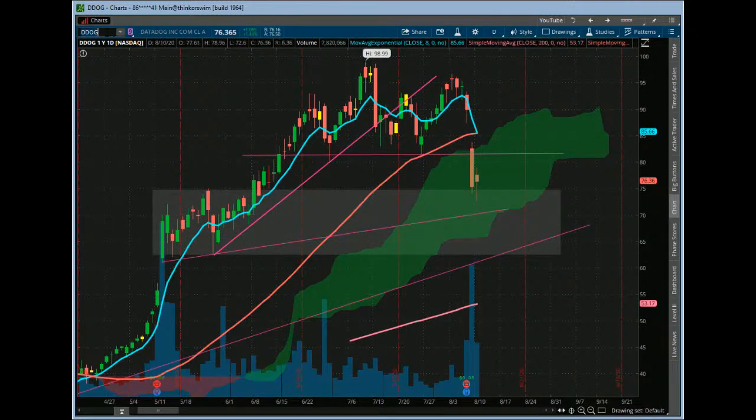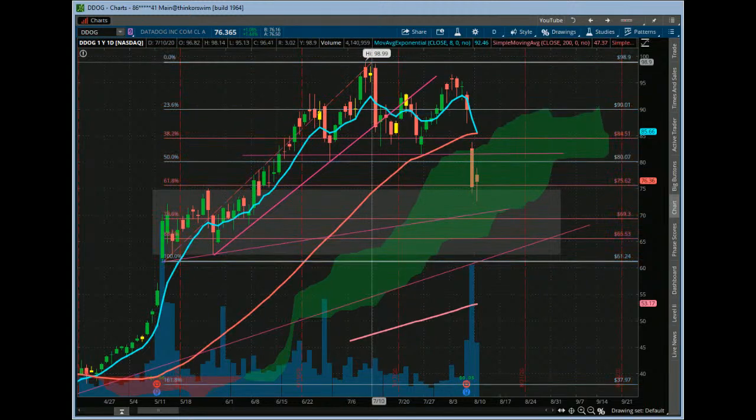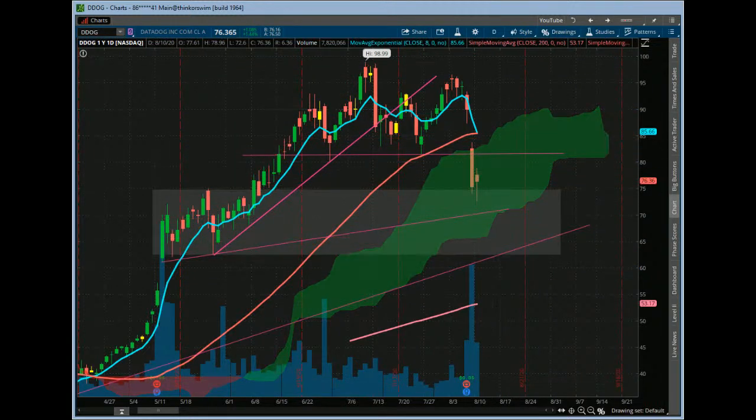D-Dog, it's a pretty decent mover, just from the gap to the high on the retrace here to here. We're just below the 618, but we closed above that today. So let's keep an eye on that one, see if it gets any more action.